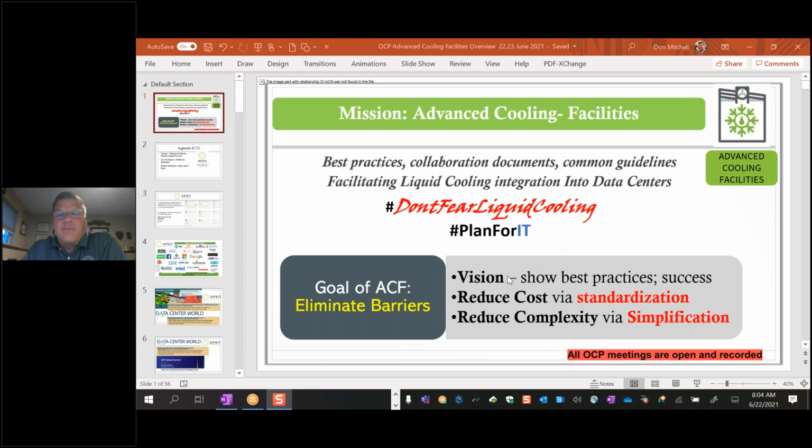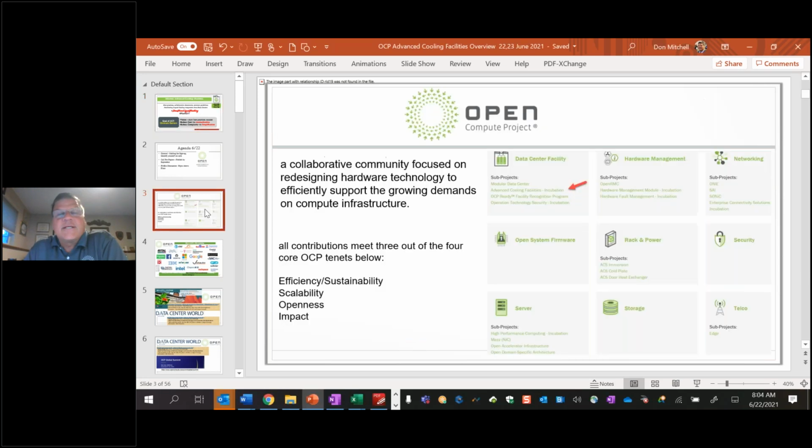Real quick review, we are not looking to necessarily promote liquid cooling. Obviously, we're doing that, but we have other groups that will promote. There are actually other sub-projects associated with OCP that look at immersion, cold plate, and door heat exchangers. We're actually under the data center facility sub-project. I would encourage people to not only go to this webpage.